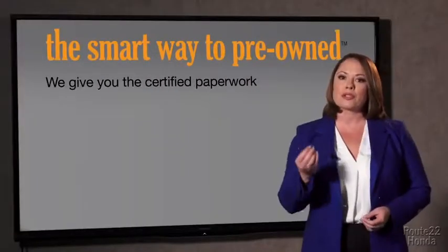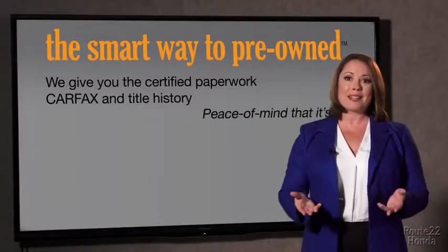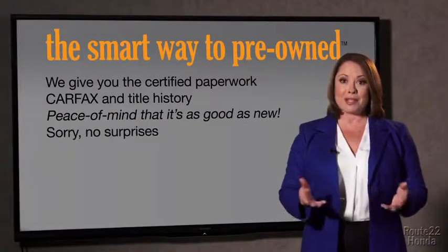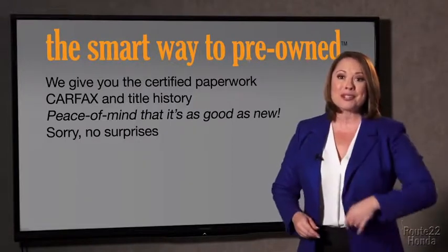Yeah, you know, why should you worry if the odometer's been rolled back, or you're the victim of a salvaged or rebuilt vehicle, or worse, a washed title? We give you the certified paperwork, along with the Carfax and the title history, providing you with the peace of mind that your certified pre-owned is as good as new. If you like surprises, tell your entourage to have a surprise party for you after your purchase with us.